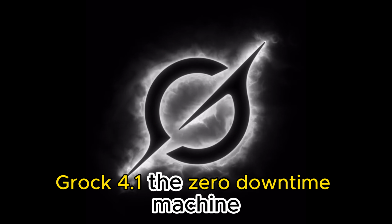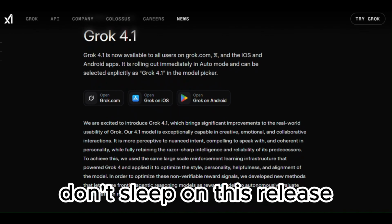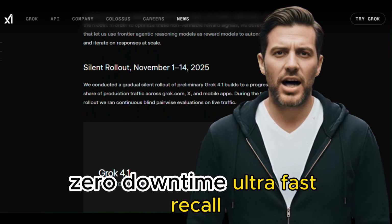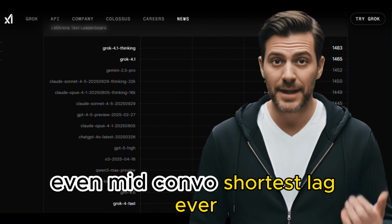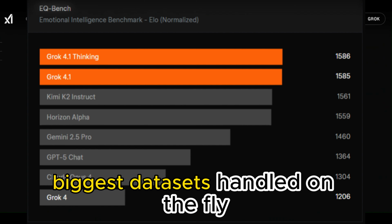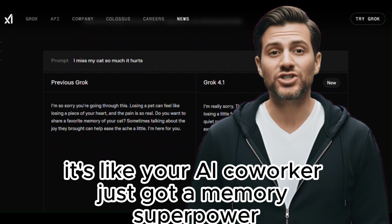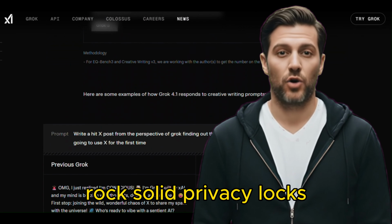Grok 4.1, the zero downtime machine. Enter Grok 4.1, don't sleep on this release. Zero downtime, ultra-fast recall. Grok's built to remember and respond like a human, even mid-convo. Shortest lag ever, biggest datasets handled on the fly. It's like your AI coworker just got a memory superpower. Real-time answers, lightning upgrades, rock-solid privacy locks.